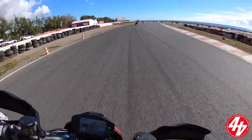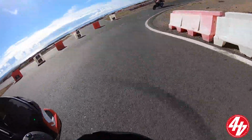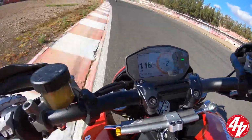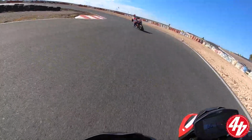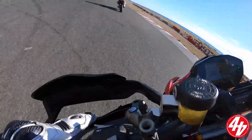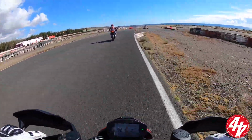I think the chassis is a little bit too stiff to be a full-on motard, but this seat honestly makes such a difference. You can move about more and allow your body to sort of adjust weight transfer.